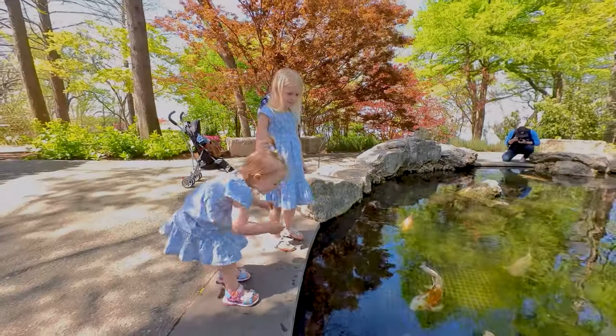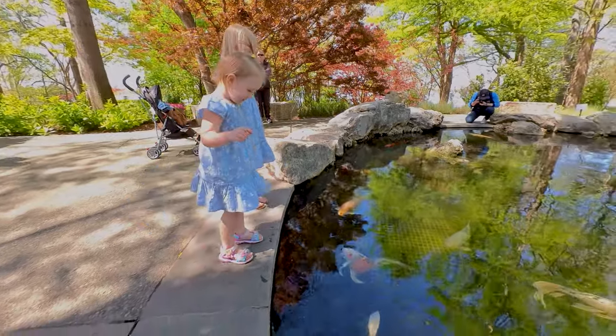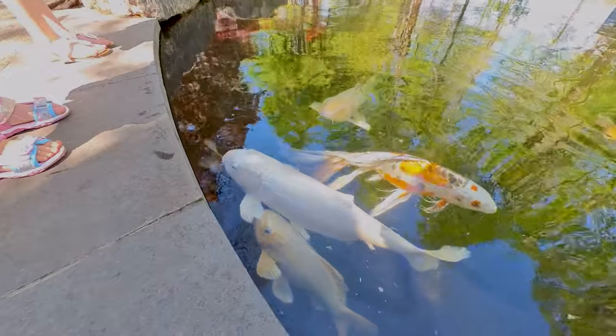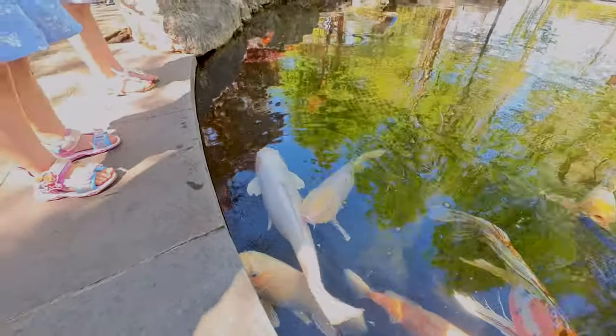How does it look like? Yeah. Here they come. They're coming close. Oh, my goodness. They want some food. Say hi.